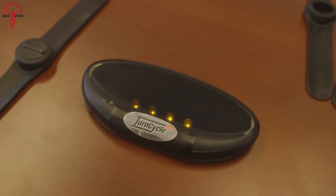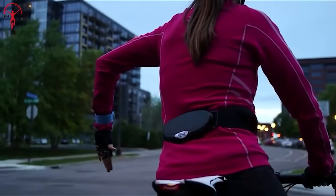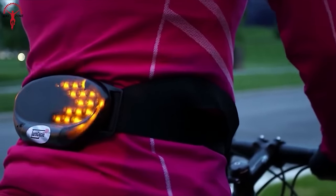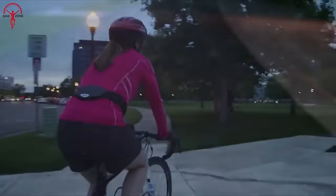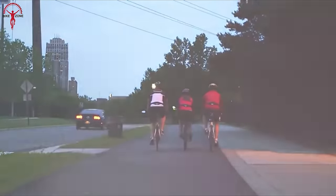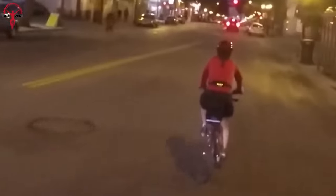But that's not all. It is an affordable safety device that caters to riders of all levels. It's designed to provide bright and clear user intention signaling, ensuring that other road users can easily understand your movements. The small wrist sensor reads your hand signals and transmits them via Bluetooth to the LED panel. The result? A turning or stopping animation that requires no further input from you, making your ride smoother and safer. So, whether you're a seasoned cyclist or a beginner, Turn Cycle is the perfect way to stay safe and stylish on the road.